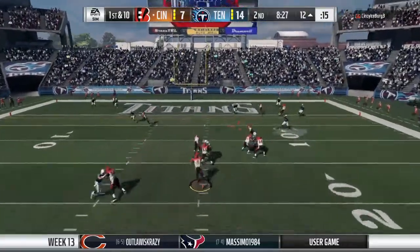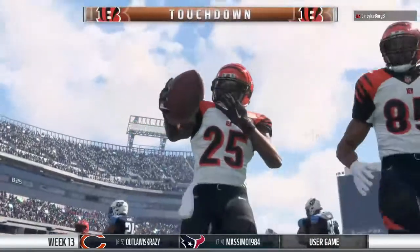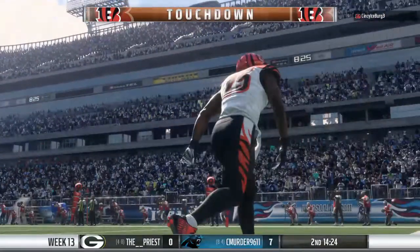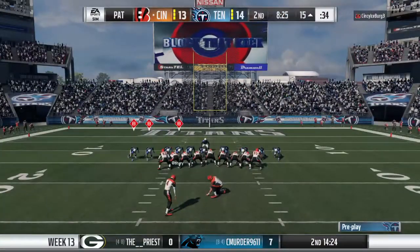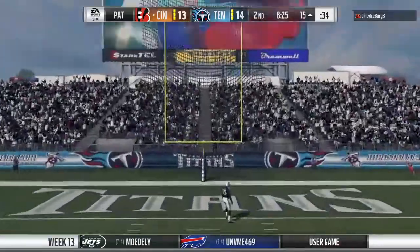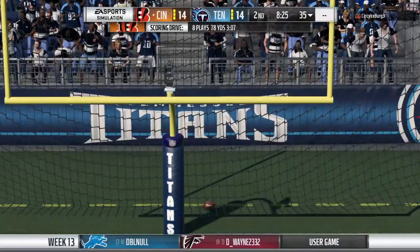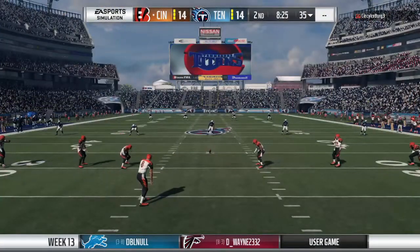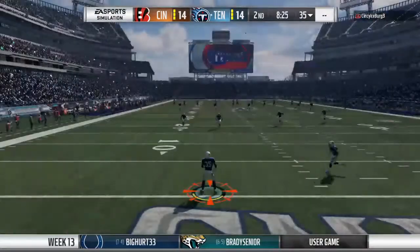Now on first down, he'll drop to throw it. Now he'll dump it underneath to his running back, complete. And he'll take this into the end zone for a Bengal TD. Giovanni Bernard with touchdown number 12 on the year. And the Bengals are an extra point away from tying up this football game. So a tie ball game here as the kick's away.